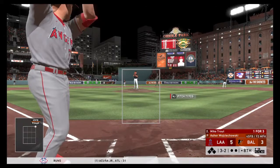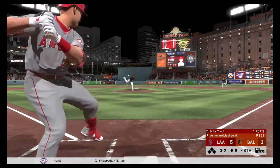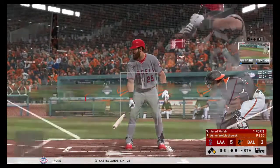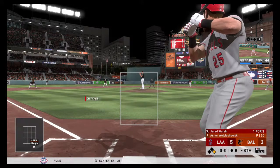To be honest with you, I'm a little bit more afraid of the guy on deck than the guy that's up right now. If I'm on the mound, I want this guy up right now. He's the guy that's got to beat me. And a good take there will net him a base runner as it's ball 4 now to start the 8th inning. Now batting for the Angels, number 25.